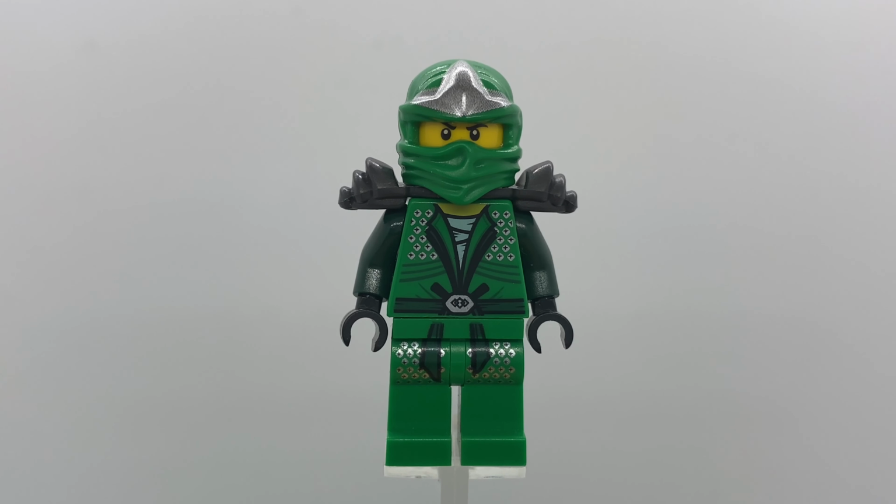I loved LEGO Ninjago as a kid. I loved every single season. I rewatched every single season multiple times over and over again, and the Sloyd figure definitely was the crowning moment of my LEGO collection when I finally was able to get him. And I am so glad I own him. I really like this figure.